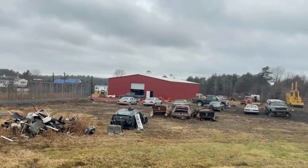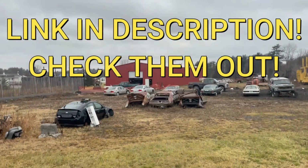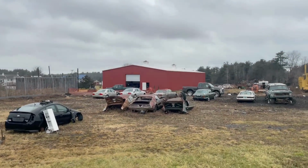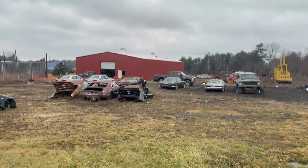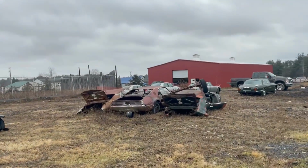So here we are. This is Palmer's garage. This is the auction site. It's in that barn. And the very cool thing is I got here and one of the guys knew me from my YouTube, which is always super cool. So let's go ahead and take a look at their collection.